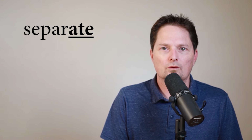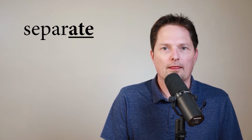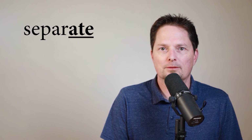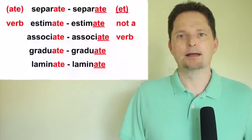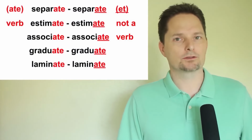We have 2 words that look the same but have different pronunciations. The verb is separate and the adjective is separate. But don't worry, there's a rule here. So keep watching for a complete explanation of why we pronounce these words like this, and to practice with more useful vocabulary. Today we're going to practice with some very important and very tricky words.